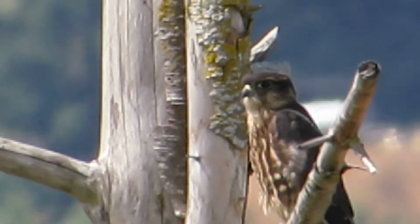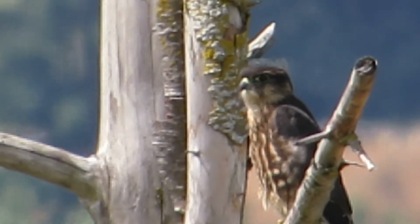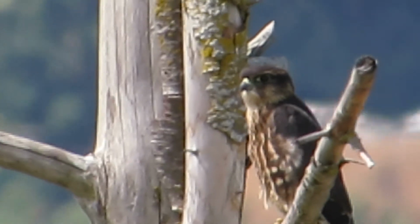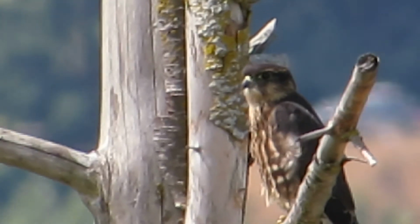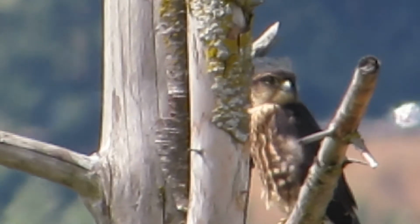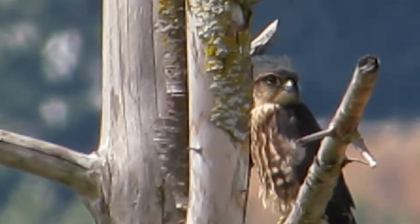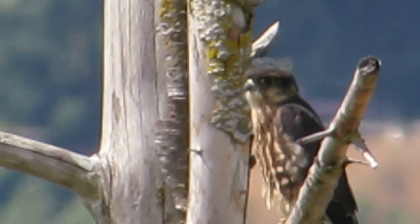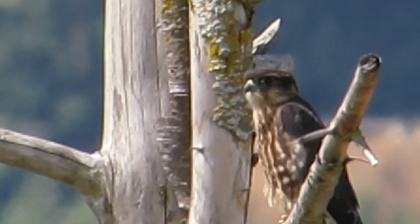Makes it very interesting. Looking kind of over here now. Oh, he's just bobbing his head. He's looking for something to chase, I think. Doesn't look like his crop is full. He's pretty flat on his chest, so he looks like he's hungry. All right then. See if I can refocus here.